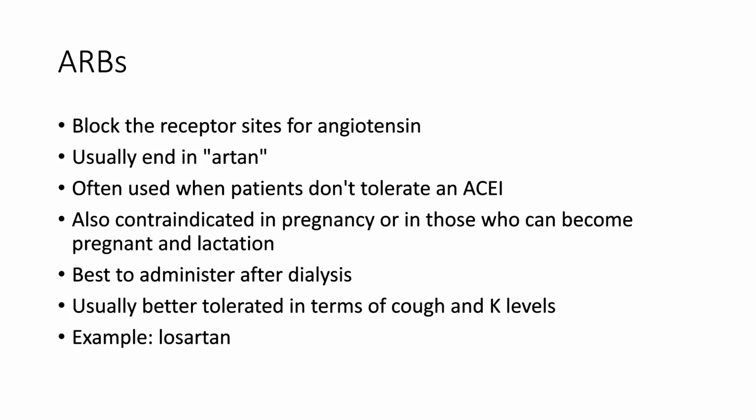They are often used when the patients don't tolerate an ACE, or in my ex-father-in-law's case, when he presented with the swollen tongue, we switched him to an artan, because they just don't have that tendency to cause angioedema or cough the way the ACE inhibitors do. But they share in common that you shouldn't give these in pregnancy, lactation, or in women who can become pregnant. They are also best to administer after dialysis. Always check your blood pressure before you give these. An example is losartan, but there are lots of them, and that's a very common med that you've probably given.